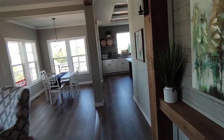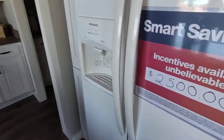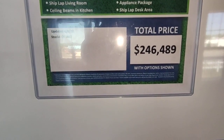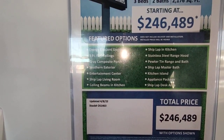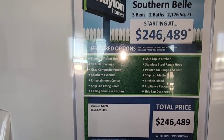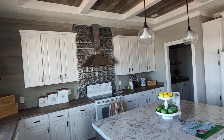Hold on, wait a minute. Before we get into all of that, let me go check the price on this bad boy. This is a very, very nice home. And again, this one is sold, guys. All right. So this is sold. And the price is $246,489. All right. So this is along with all of the upgrades that this thing got. You guys can kind of see that. Yep. 3-bedroom, 2-bath, 2,100 square feet, 2,176 to be exact. Southern Belle. All right. Southern Belle. And this home has a lot of upgrades in it.